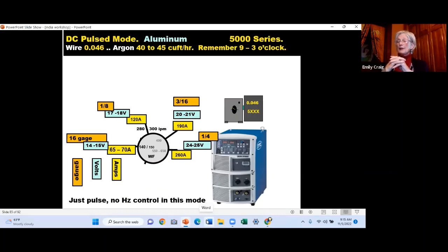And if I do weave, the limit is 12 millimeters. Weaving is too slow. It's no good in V grooves. It's fine for the cap pass, but I will limit the size even on the cap pass to 12 millimeters in width, because once you go over that, you're going too slow and putting a lot of heat into those welds.